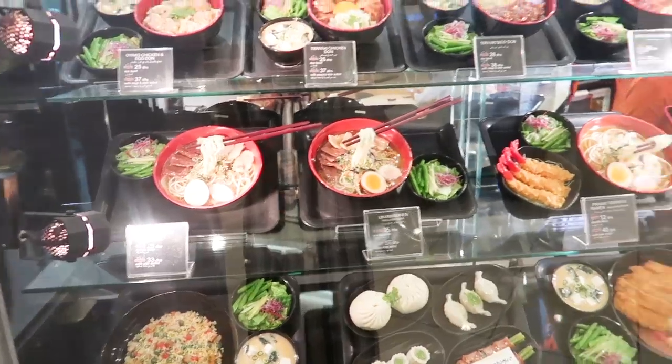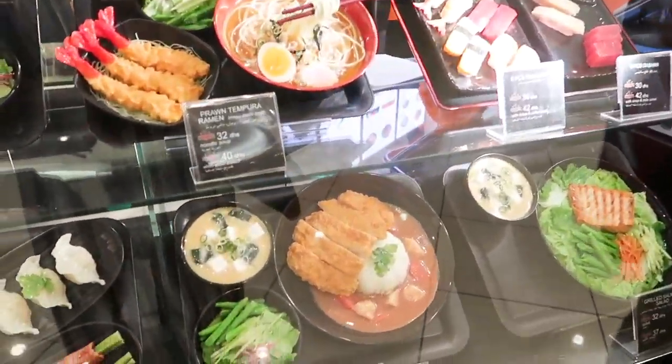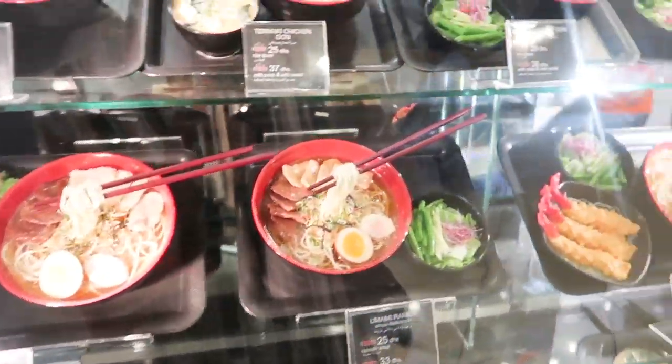So we are currently in the Mall of Emirates. Quick snack. Well, we call it a quick snack, but it's still filling. So guys, check out the display. I really, really like the way they've done it. You get to see how your meal's gonna look.